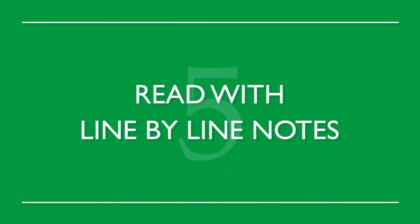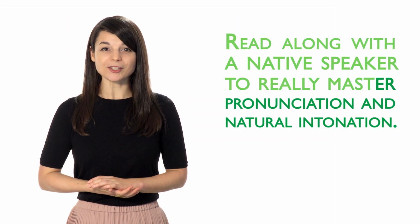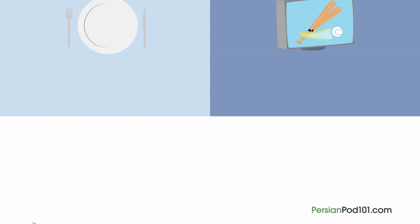Number 5. Read with line-by-line notes. Read along with a native speaker to really master pronunciation and natural intonation. You should start slow at first, then slowly increase your speed. Your pronunciation will become more natural. You will also see that your ability to understand fluent speakers will greatly increase. You'll be able to improve your communication skills using these 5 simple review techniques.